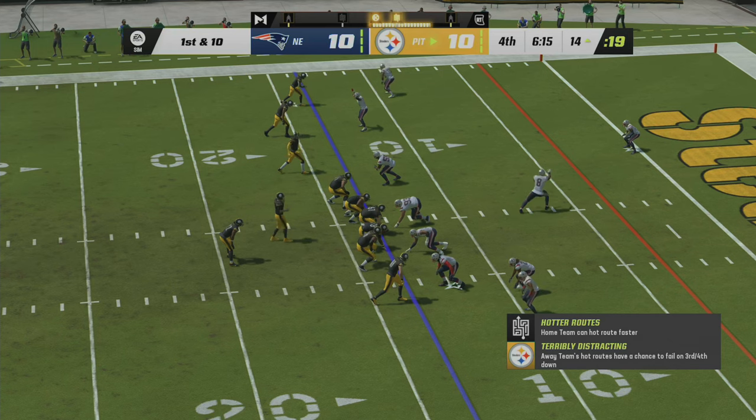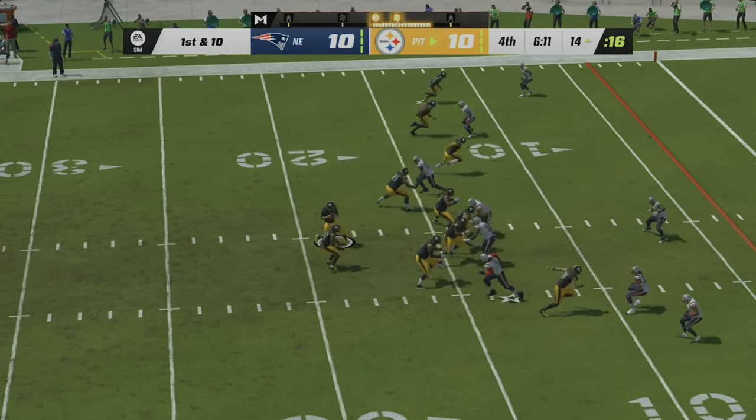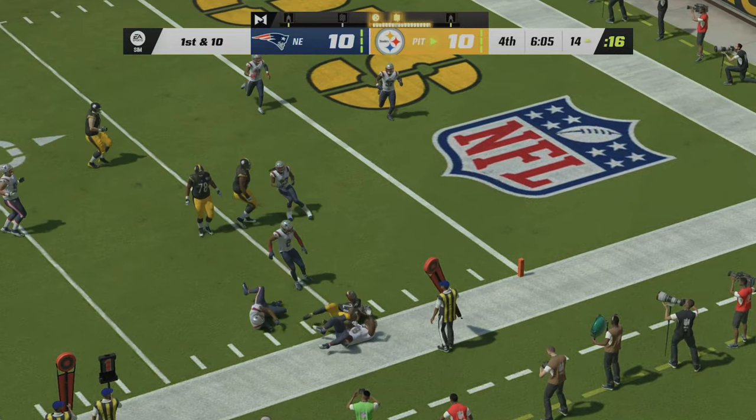And not only do you continue the drive, which is demoralizing for the guys on the defensive side of the ball right now, but you make your own defense happy. They're able to get a little more rest over on the sidelines while this one continues downfield.